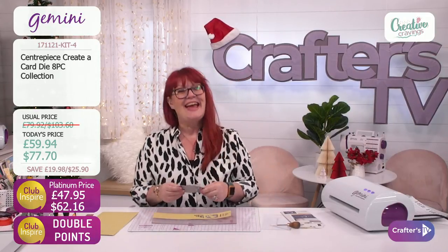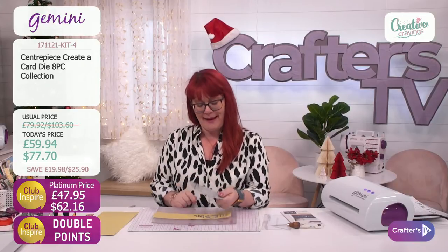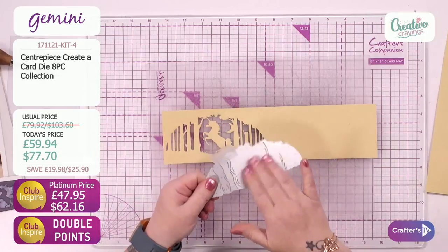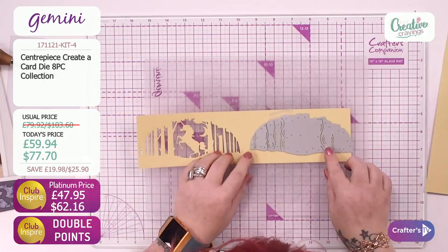So, yes, only on its back side. If you tap it on the front, you're going to damage your cutting edge. So if you're going to give it a tap, a gentle one on its backside.